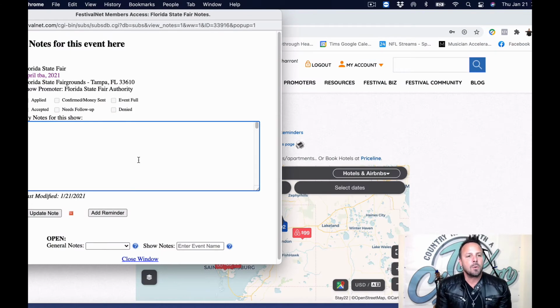Okay, so here's a great feature. I'm just trying to avoid everybody seeing all my writing. This is half of why FestivalNet is so great and useful, and I've used it for so long, because you can add notes. This is invaluable. So what I do is when I'm about to make a call, I will go in and put the date, and that's how I always start my calls. And then I make the phone call.